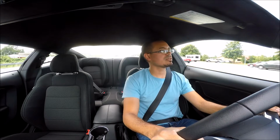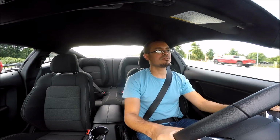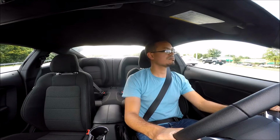Alright, hopefully they have a gas station near here so I can get gas before I return my rental. Oh yes, there's a gas station right there.